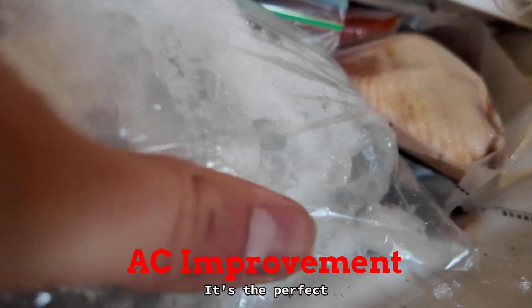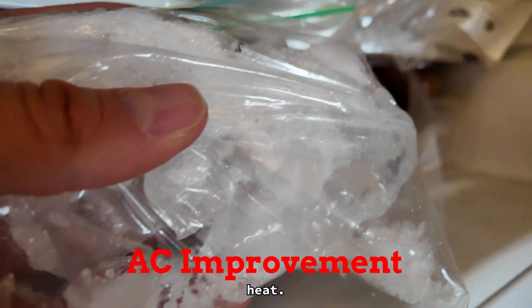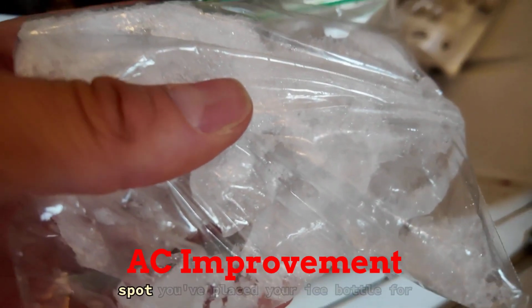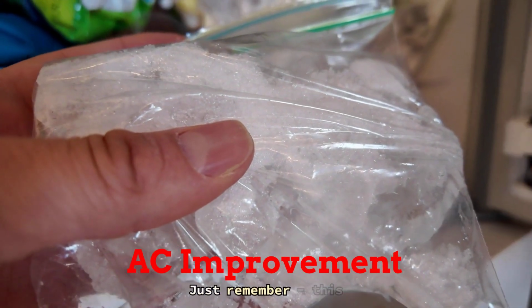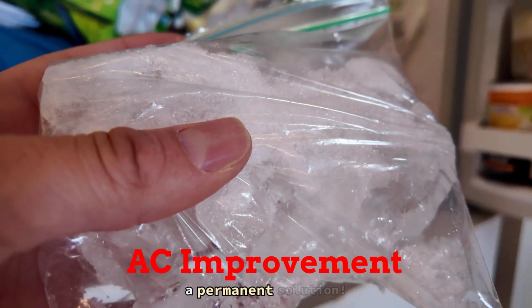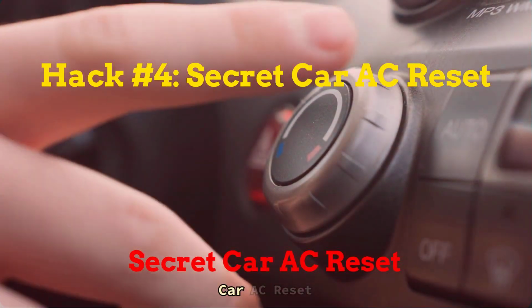It's the perfect quick, temporary fix when your AC struggles with summer heat. Question: where's the most creative spot you've placed your ice bottle for maximum cool? Just remember, this is an emergency hack, not a permanent solution. Hack number 4, secret car AC reset.